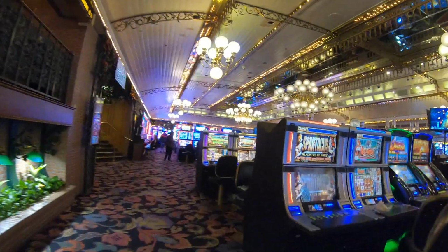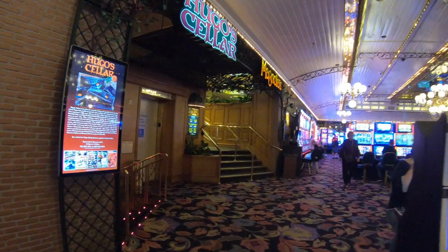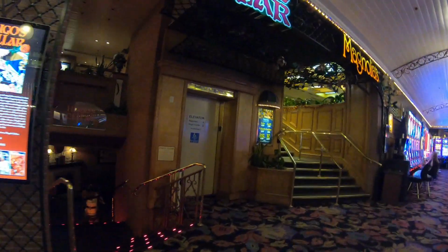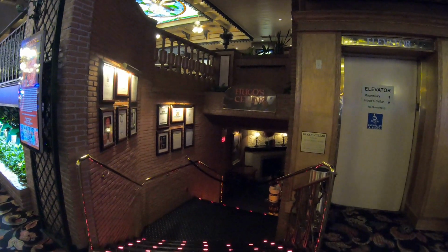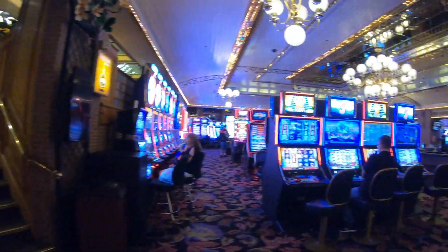This is Hugo's Cellar. It's a steak and seafood house, and every woman that steps into the restaurant gets a long stem rose. Right next door is Magnolia's Veranda, which is more of a diner-type atmosphere with diner-type food. Both are located right off the casino.